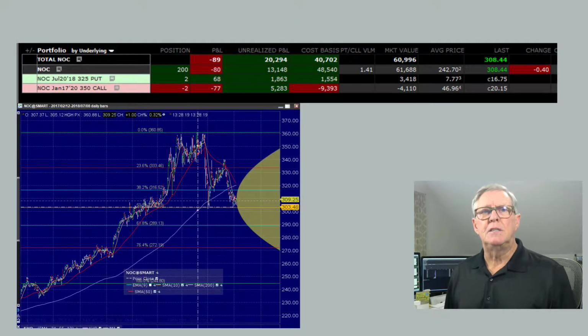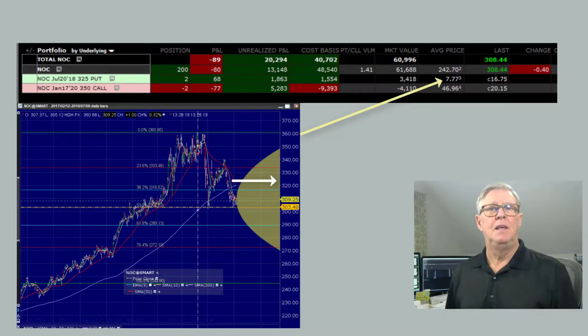We own 200 shares that are up about 28%. But wait, our position is up 50%. How is that possible? First, we sold a covered call for $46.96 per share that obligates us to deliver the stock at $350 per share on January 17, 2020 if it's above $350 a share. We also purchased puts that give us the right to sell the stock, put it, at $325 if it's below that level on July 20th of this year.